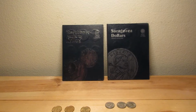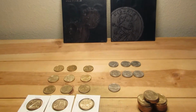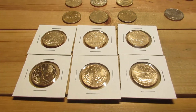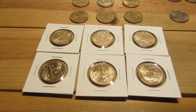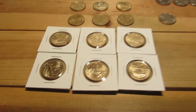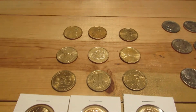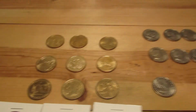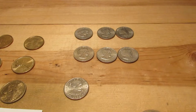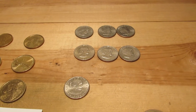Alright, we're back now after checking for errors, and unfortunately not a single error, but we did go ahead and flip some up. We got the 6 innovation dollar designs here. This is the first ones I've seen of each of these designs in person, so I figured I'd add them to the collection. We also have a few different Native American designs and some Susan B. Anthony's that we'll check against the albums. We'll compare them, see if we can fill any spots or make any upgrades.